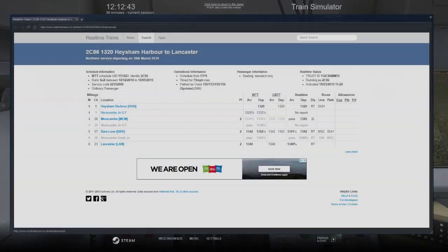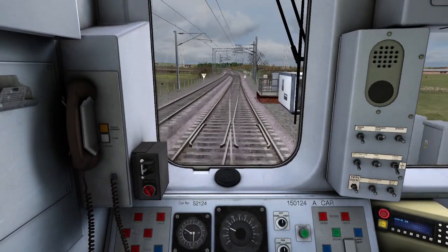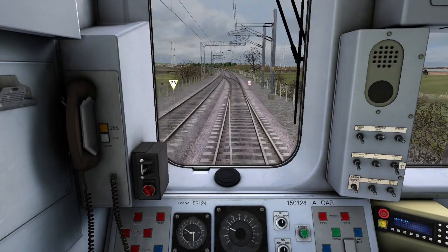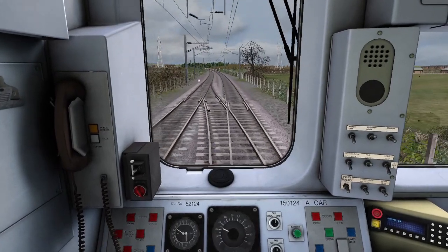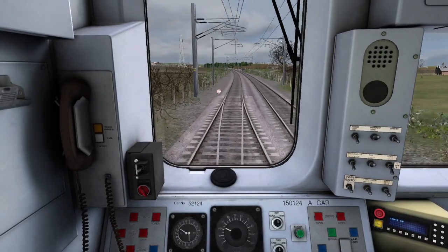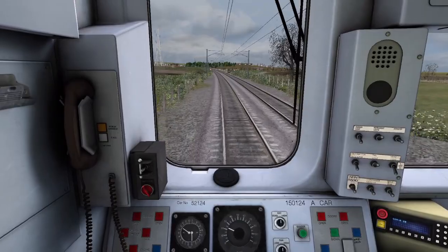So this is Morecambe South Junction, where we join the West Coast Main Line. And the speed limit is now 110, even though we can only get up to 75, because the train wasn't designed to go 110.